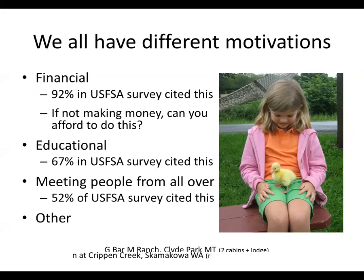Now, I did allow the respondents to answer multiple reasons that they are motivated to do their accommodations. So educational was another large category. People were very interested in being able to show guests what they do on their farms and ranches. And also meeting people from all over the world. These were the top 3 answers for why people do farm and ranch stays and what they get out of it personally.